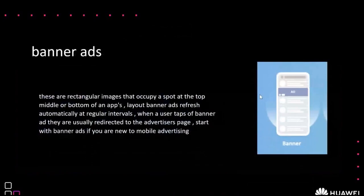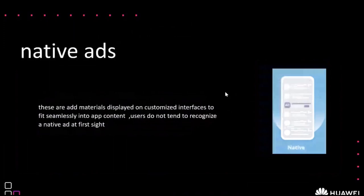Banner ads are rectangular images that are put at the top, middle, or bottom of an app layout. Banner ads refresh automatically at regular intervals. When a user taps a banner ad, they will usually be redirected to the advertiser's page. You can start with the banner ad if you are new at mobile advertising. And also we have native ads. Native ads are ad materials displayed on custom interfaces to fit seamlessly into your content. Users tend not to recognize the native ad at first sight.